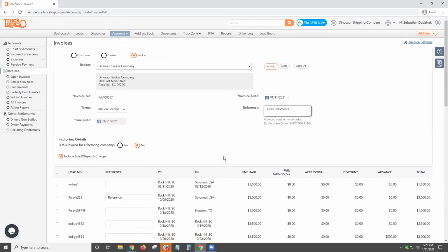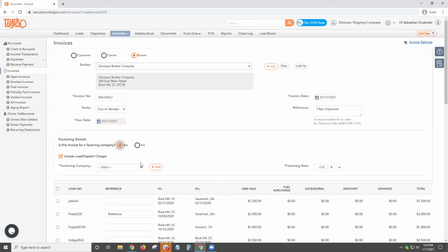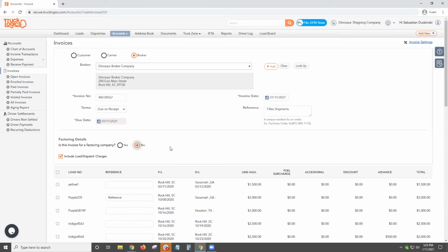Okay, and factoring for grouped invoices is also available. It uses the same process as an individual invoice for a load. You switch this from no to yes and select your factoring company from the list.